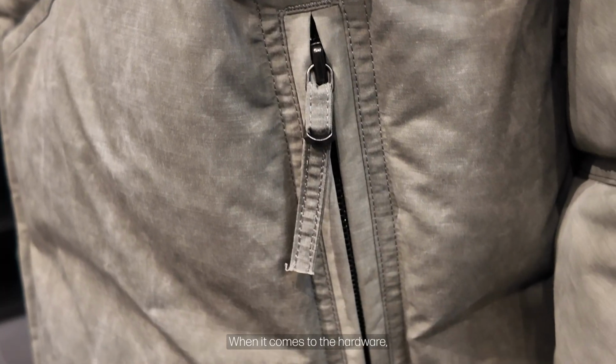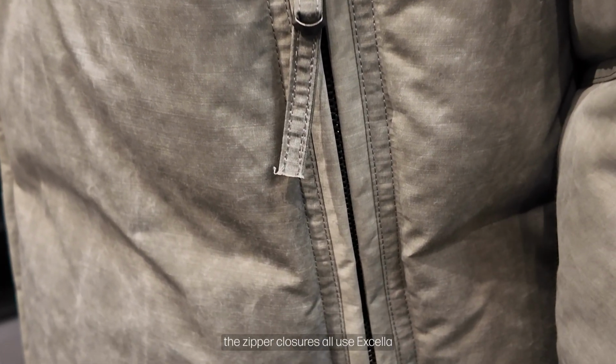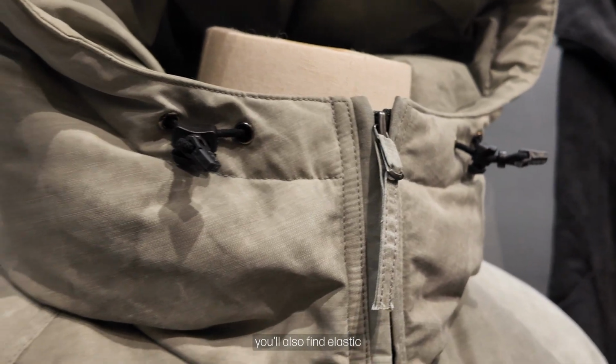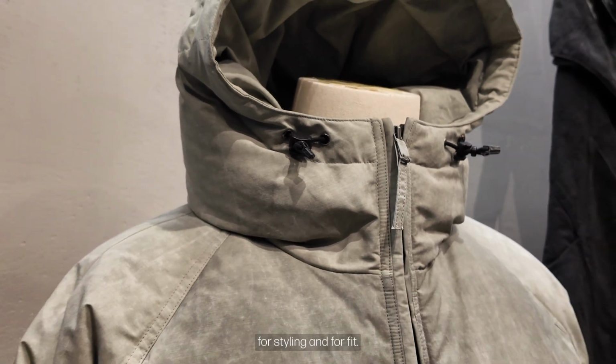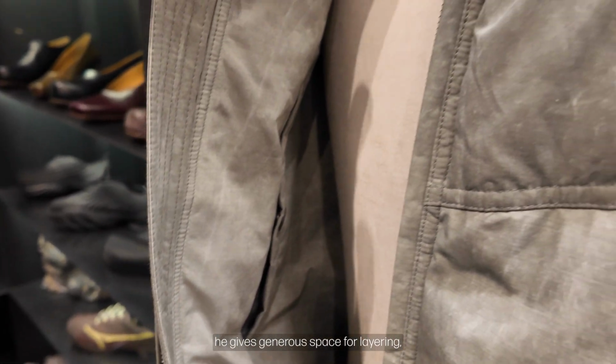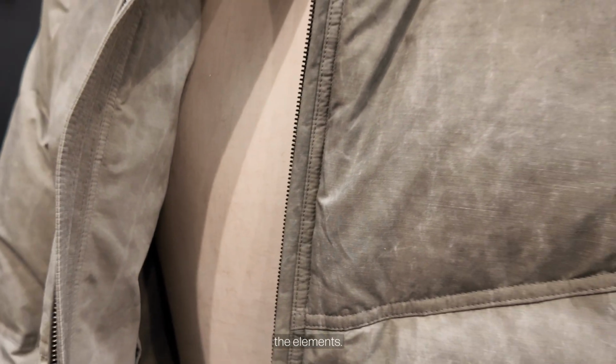When it comes to the hardware, the zipper closures all use Excella micro zippers. At the hem, hood, and sleeves, you'll also find elastic hook lock closures for styling and for fit. Inside, he gives generous space for layering, while the surface is crafted to withstand the elements. We consider this an example of Blackmerle's statement piece.